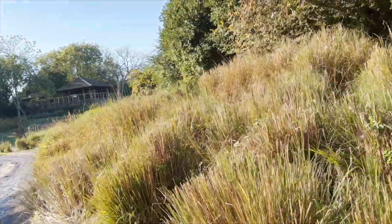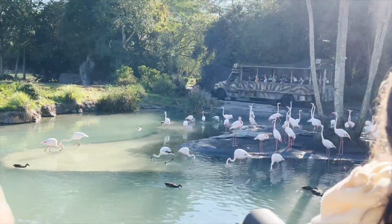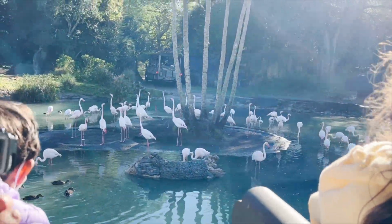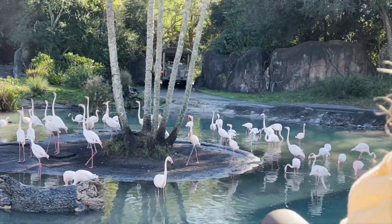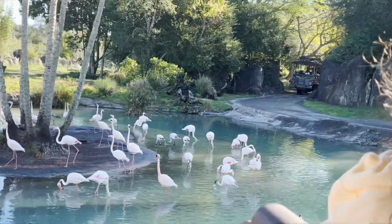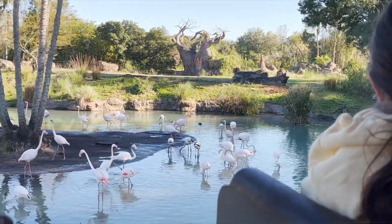On our left, lesser flamingo. They are the tallest, lightest pink flamingo species. They get their pink color from a protein called beta-carotene, which is found in the shrimp that they eat. A flock of flamingo is called a flamboyance.